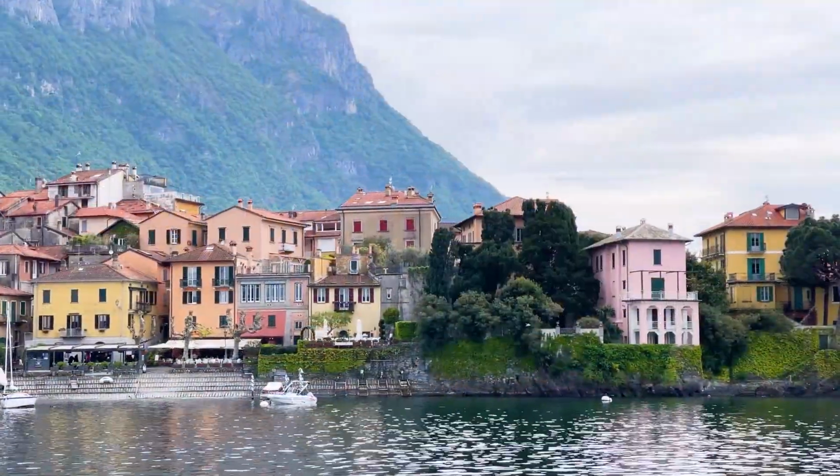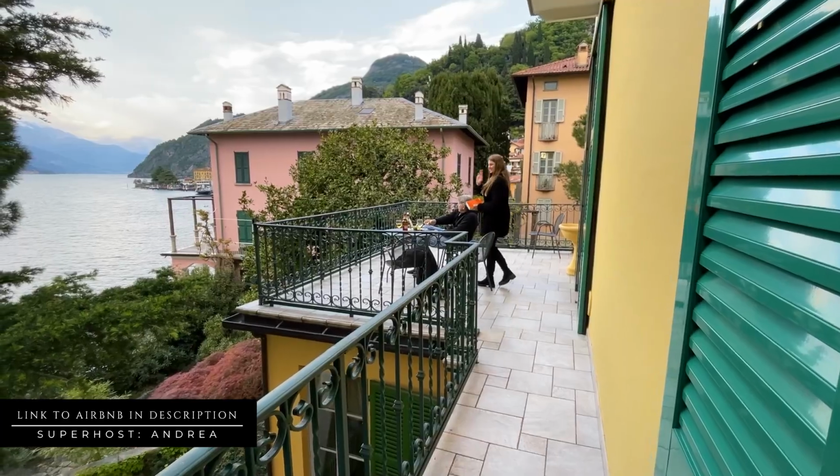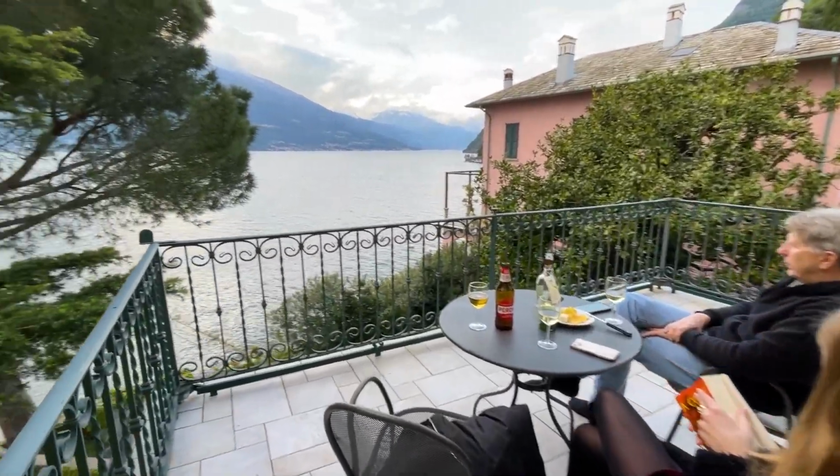Andrea, our Airbnb host, picked us up and showed us into our incredible apartment with the most beautiful view of the lake. So we enjoyed the view and recharged while having some cocktails and aperitivos.